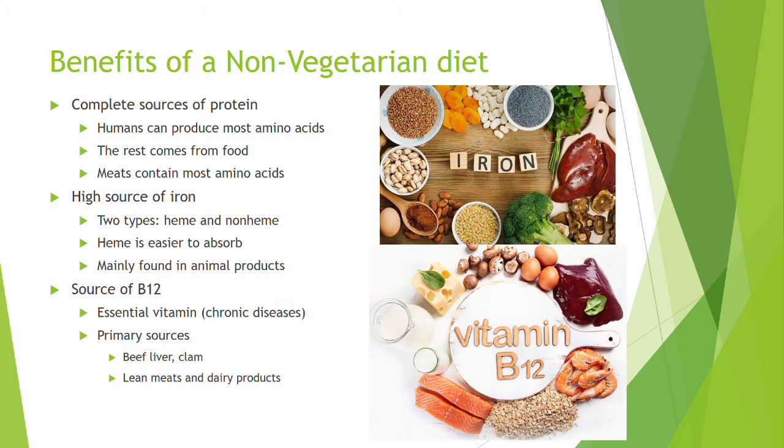Vitamin B12 is an essential vitamin for the human body, as the lack of it can result in chronic fatigue, heart diseases, a higher risk of cardiac arrests and strokes, and dementia. The primary sources of vitamin B12 are beef liver and clams. However, lean meats and dairy products also contain B12.